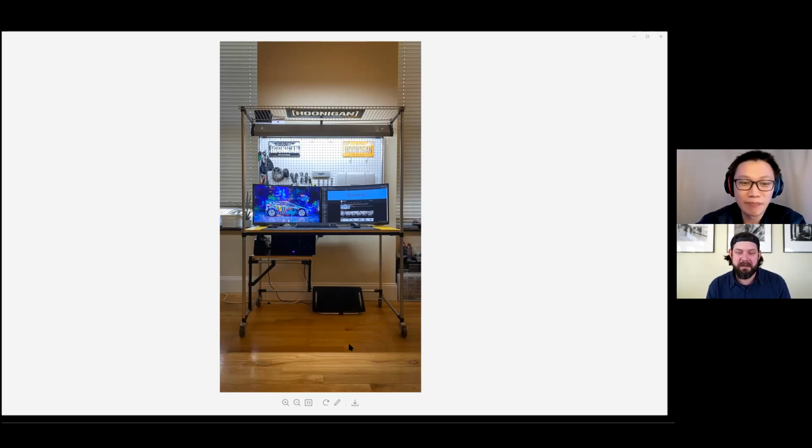For me, the building feels really good. The design feels really good, and also the durability. It's really strong.